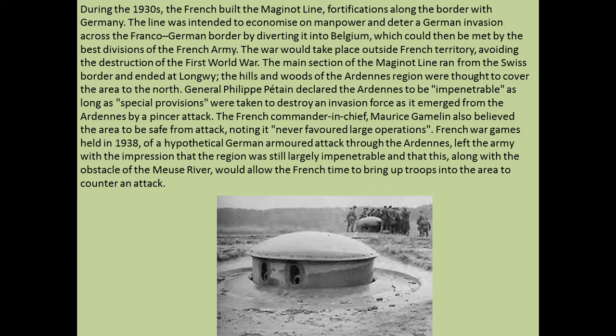General Philippe Pétain, not politician, sorry, declared the Ardennes to be impenetrable as long as special provisions were taken to destroy an invasion force as it emerged from the Ardennes by a pincer attack.